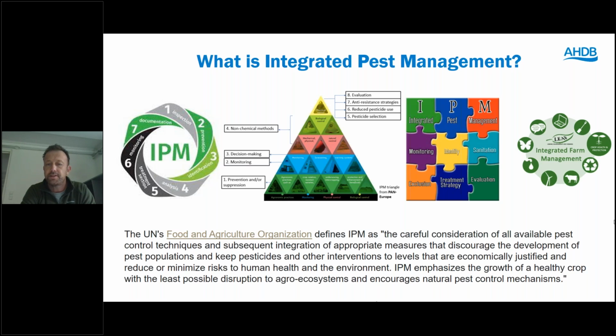It's the careful consideration of all available pest control techniques and subsequent integration of appropriate measures to discourage the development of pest populations and keep pesticides and other interventions to levels that are economically justified and reduce or minimize risks to human health and the environment. IPM emphasizes the growth of a healthy crop with the least possible disruption to agroecosystems and encourages natural pest control mechanisms.